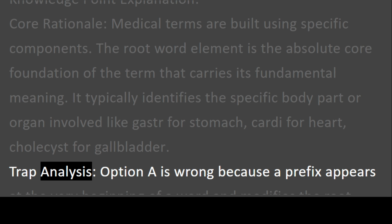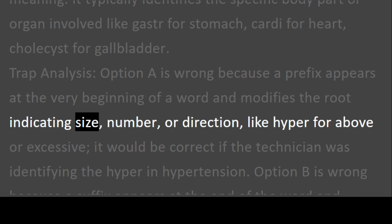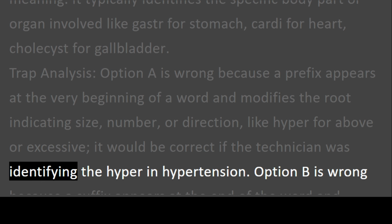Trap analysis. Option A is wrong because a prefix appears at the very beginning of a word and modifies the root, indicating size, number, or direction, like hyper for above or excessive. It would be correct if the technician was identifying the hyper in hypertension.